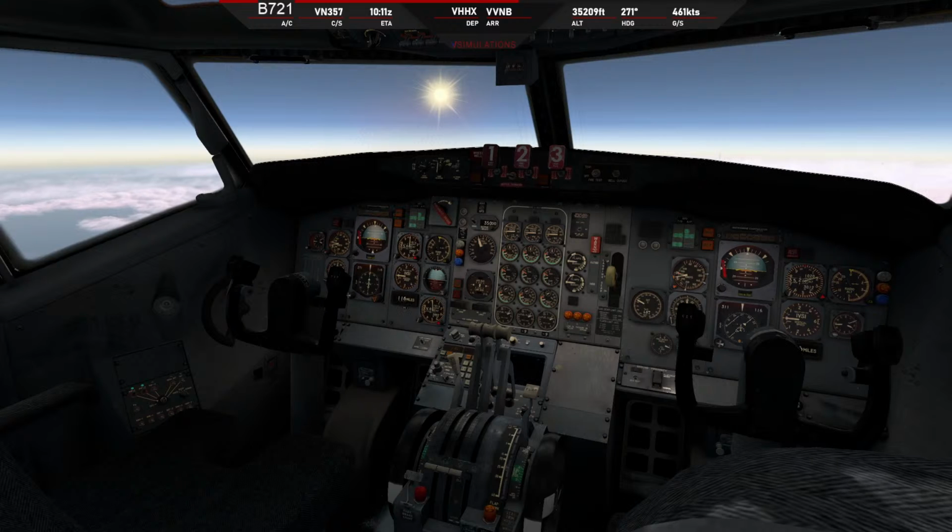Now, the opposite is true if it were a tailwind. If I'm doing 100 knots and I have a 10 knot tailwind, I'm now doing 110 knots over the ground distance. So that's why ground speed is a very important calculation in flying, because we have our airspeed. The airplane is always going to be moving through the air at a different speed, but it's going to be covering a different amount of distance over the ground depending on the wind. That is why we have ground speed.